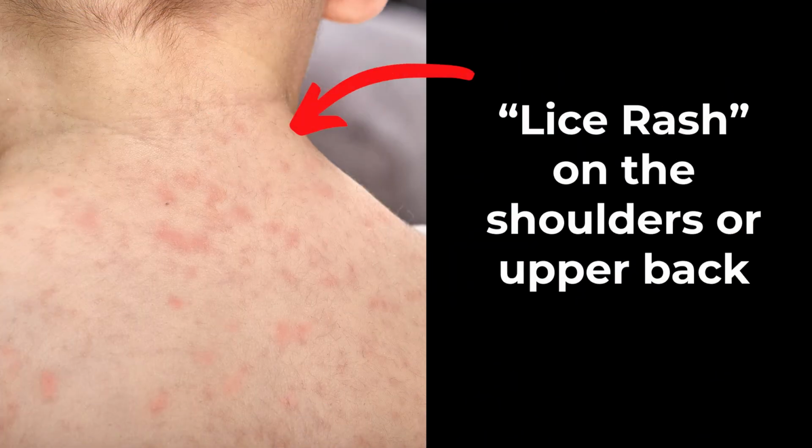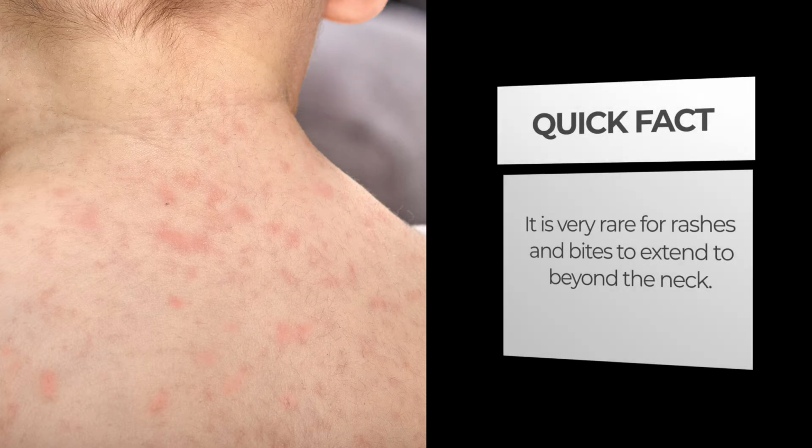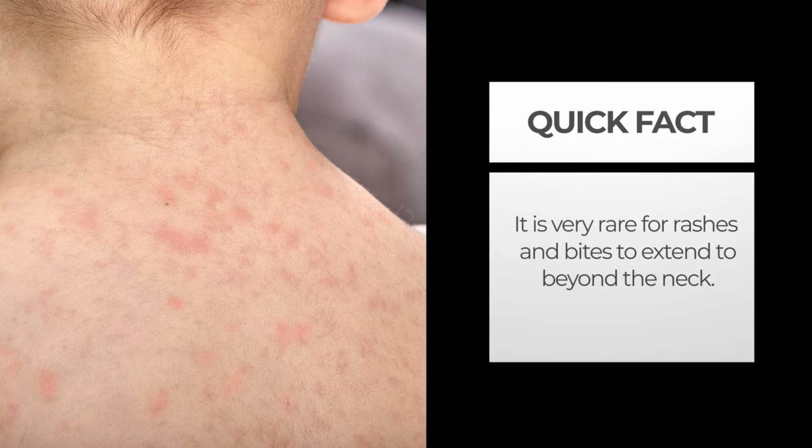Number 7, bites or rashes on the shoulders or the upper back. Now this isn't very common. With head lice, it's really rare for rashes to extend beyond the neck. But if somebody has a really allergic reaction to lice saliva, then they can have rashes on their shoulders or their upper back. That doesn't mean that lice are actually biting them in those areas. It just means that they're having a severe allergic reaction.